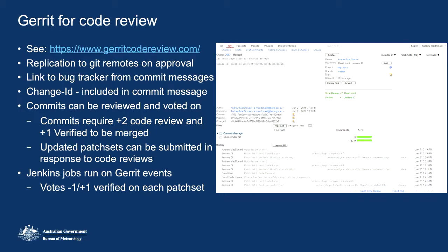Using the same process for our documentation as writing software means that new team members can learn about our documentation process by contributing, and it just helps embed the idea of code review.